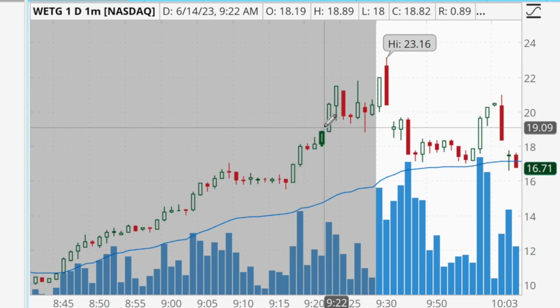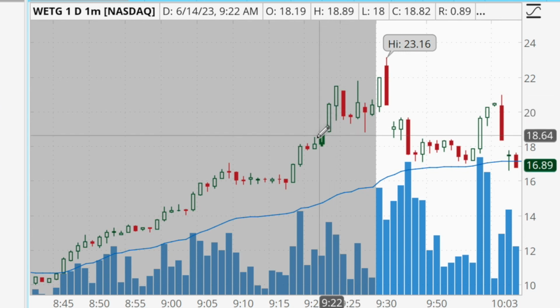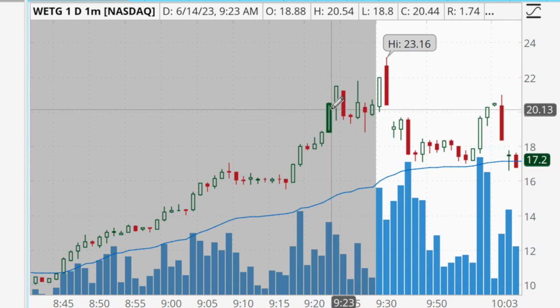I locked in the rest of my profits up here right around $20 per share once this thing really started to pick up some serious momentum into the open. And that's just because I didn't want to hold any shares into the open. That to me was a very high risk setup since the stock had already ran so significantly from the pre-market lows.